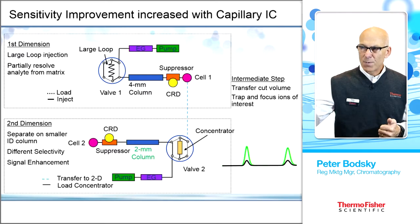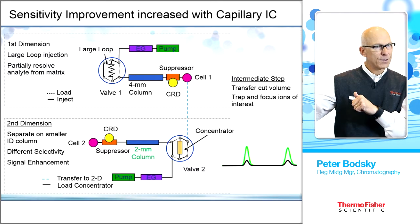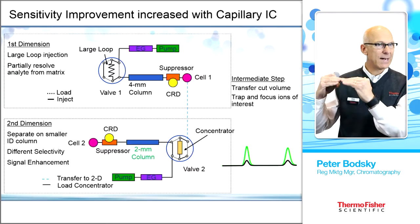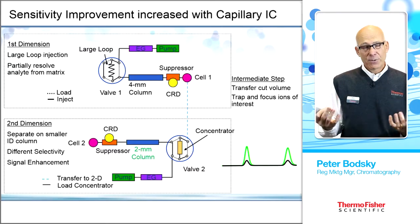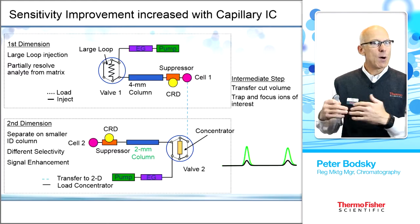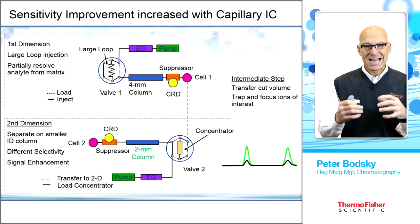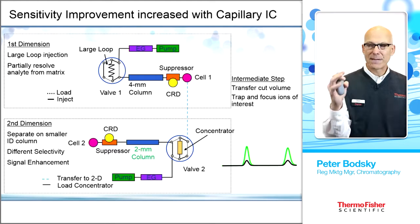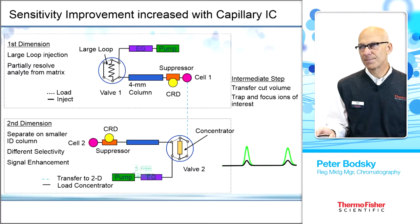So let's say we go from 4mm in the first dimension to 2mm in the second dimension. We now see a 4x improvement in the overall sensitivity of the analyte. That's great because as we go into that second dimension, we want better sensitivity. We've also eliminated the matrix so that we can now see much more of the analyte without the associated matrix effects. What happens if we take this one step further?